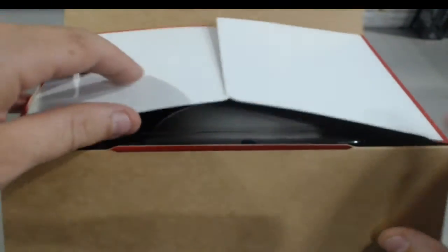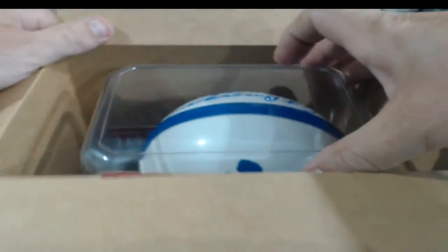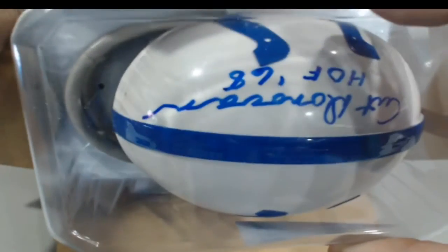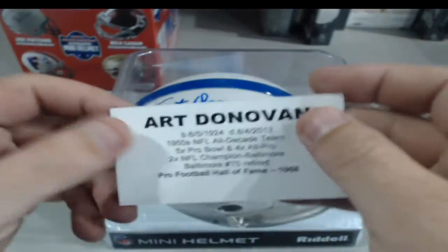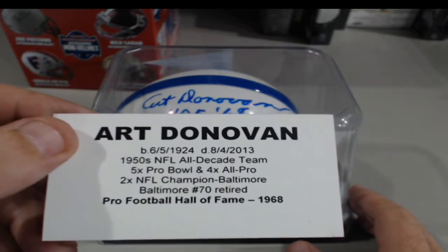All right, who will we see out of this one? Hey, they didn't stick the thing right up on top on me. Looks like it's going to be a Colt. It's going to be an old-school Colt, too. Oh, there's one I've never... I don't think we ever pulled... Have we ever pulled an Art Donovan before? Art Donovan. Died recently, too. No longer with us.